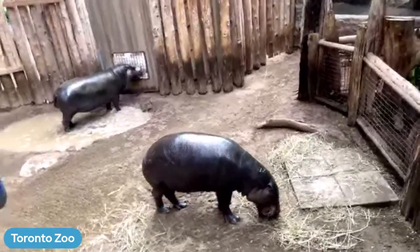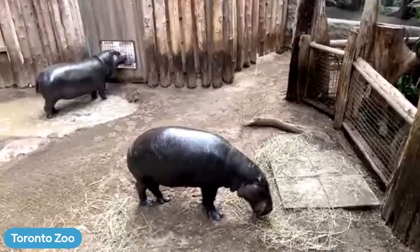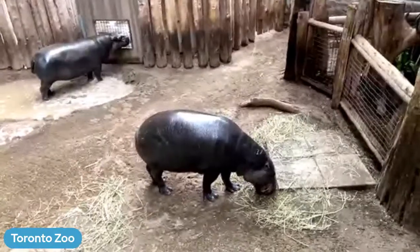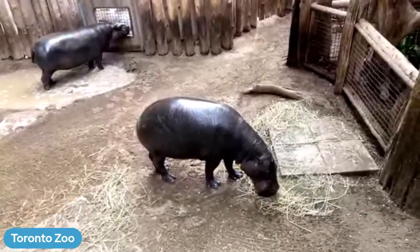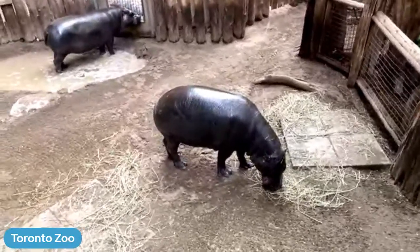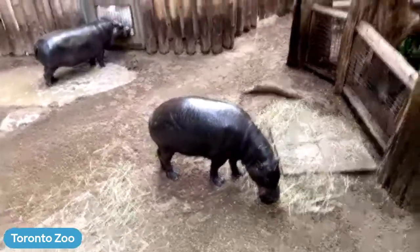But that's because they have to contend with something that a river hippo doesn't have to, and that is lots and lots of trees. So they live in the rainforest, where there's lots of trees that they have to move around and walk around. Now, in their exhibit right now, I think we're going to have a few more snacks tossed in for them, actually, which is great. But you can see they're eating lots of hay on the ground.